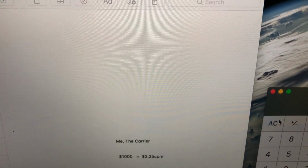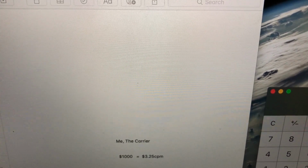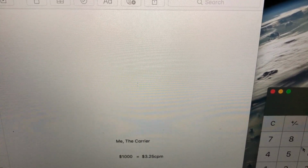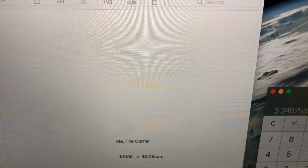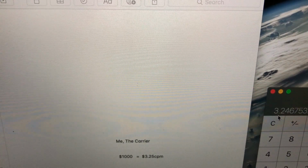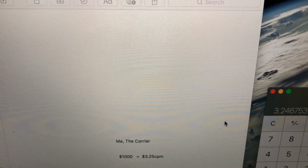$3.25. Now let me check my math over here. So 1,000 divided by 308. 308 is significant here because that's the real life example I'm about to give you. 3.24675. So let's say 3.25. 3.25 is what that carrier rate's going to be.